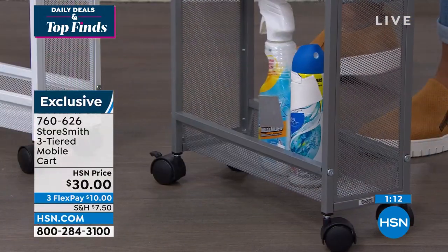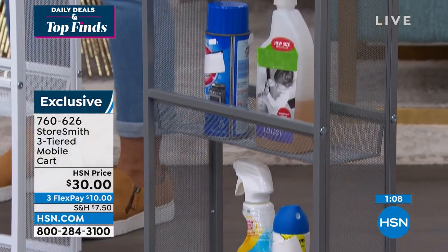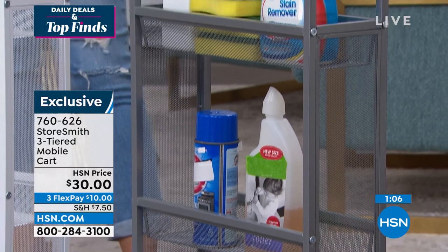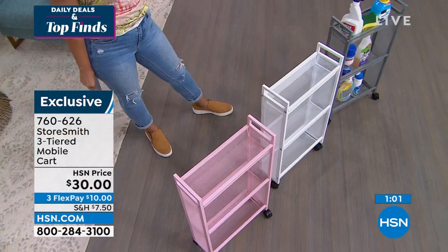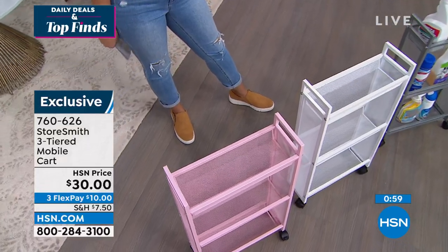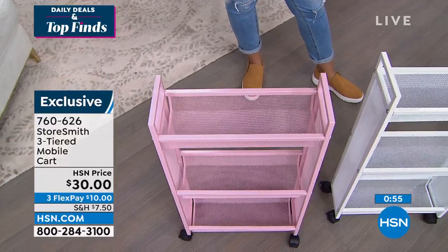I love the ease of it. And again, you were saying, we really did. StoreSmith brought us one that was made out of plastic. You absolutely all loved it. But I love that we took it a step further with this, and now we gave you steel, which means we're giving you more durability with this one. Ease of care with this one. Put whatever you want in it.